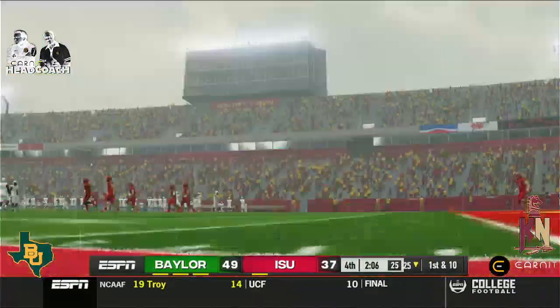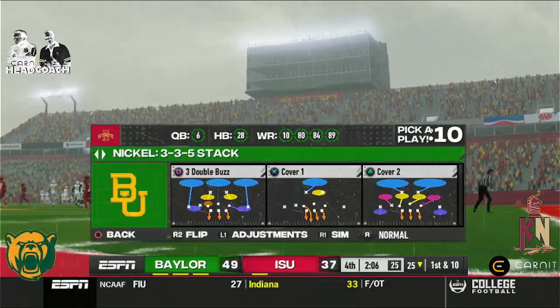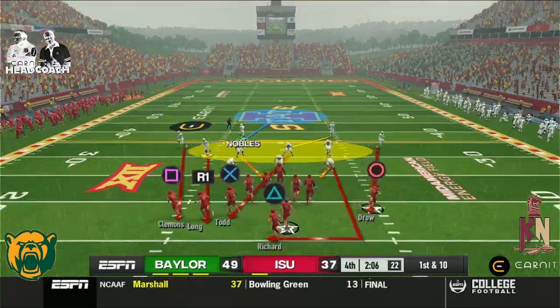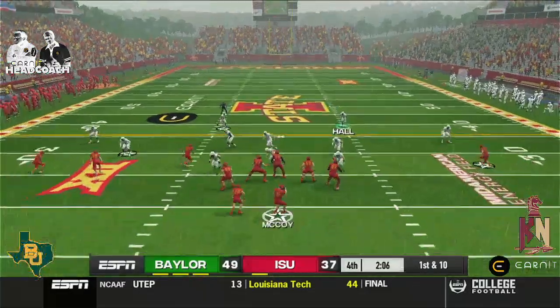I think any good football team has to have an ability to answer, and that's exactly what we just saw. If one team scores a touchdown, the other team comes right back and puts another touchdown on the board. This is getting exciting. Just over 2 minutes in the game.